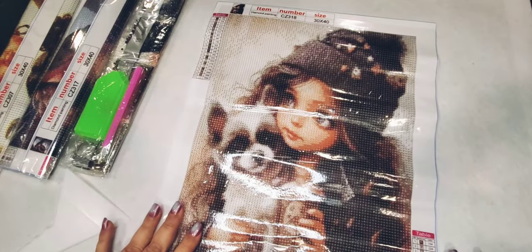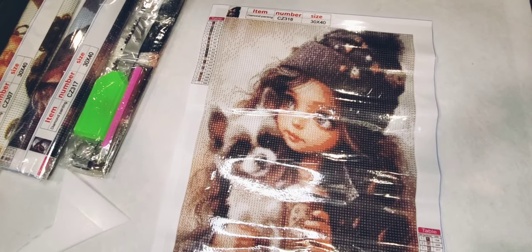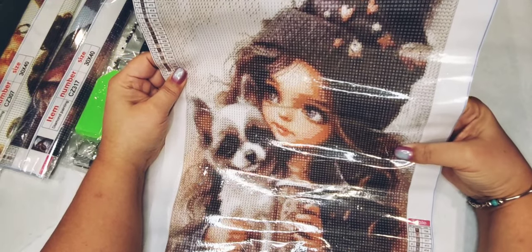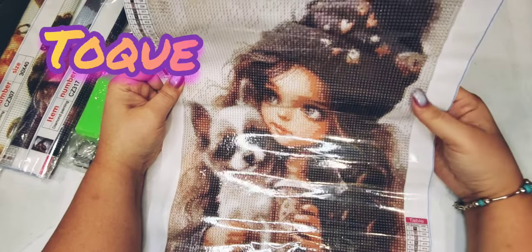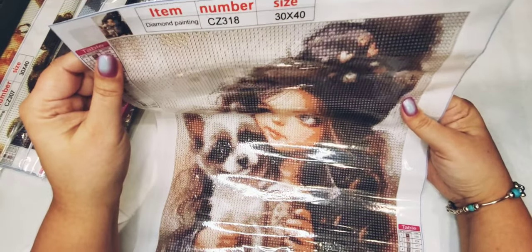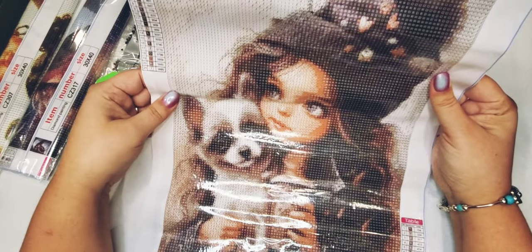There we go. So there she is. This one has 21 colors. Again, it's all letters, not alphabetical. But really, really cute. She's, like I said, got what we call a toque in Canada. She's got a toque on, and it looks like it's got little hearts on her toque. And then she's got her little puppy dog there.